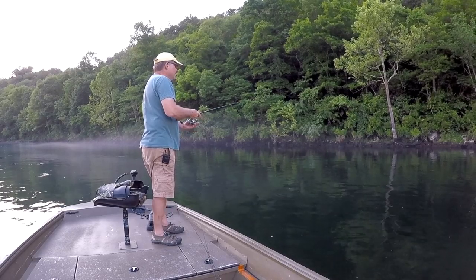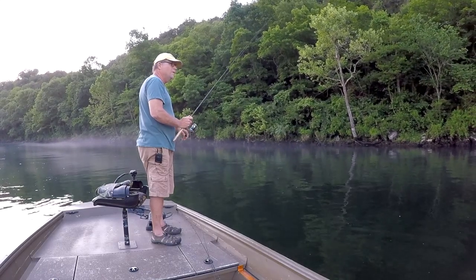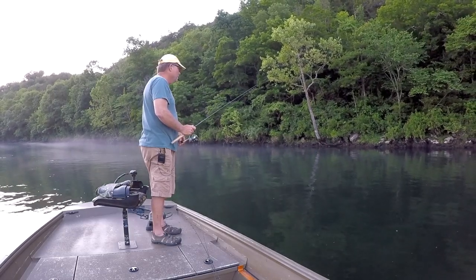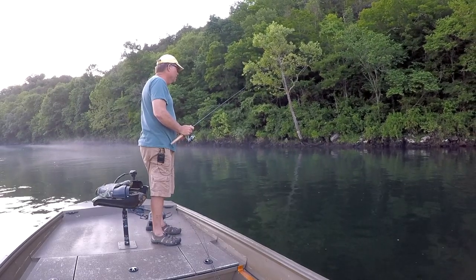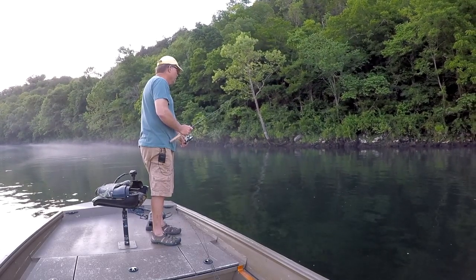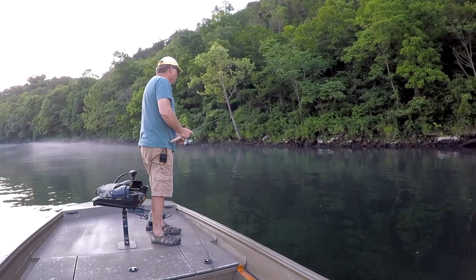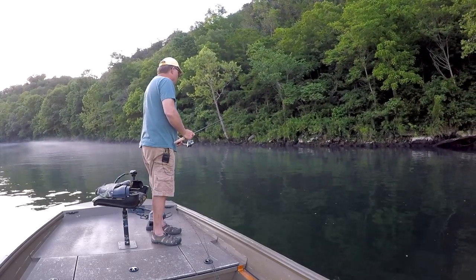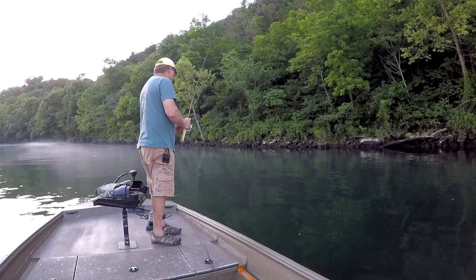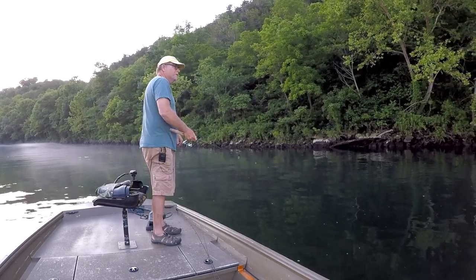I'm going to make a couple more casts and try not to make these too long. That surface again. I bet you that's the same fish because I drifted by that spot.